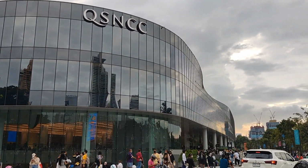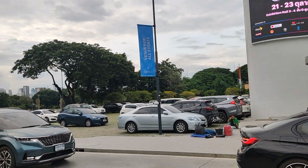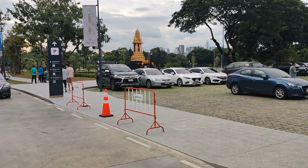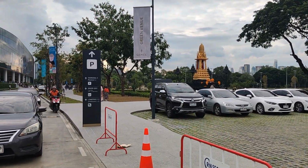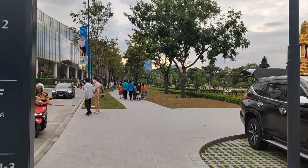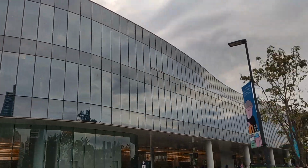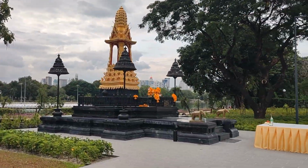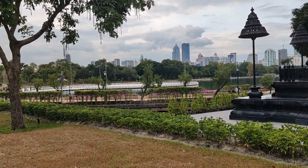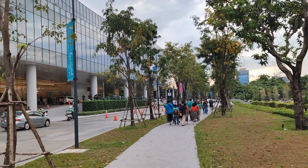View there, and opposite is Benchakitti Park, which we might cover in the future in another video. But we'll just show you how it connects now. And there it is, Benchakitti Park. One of my favorite parks in Bangkok.